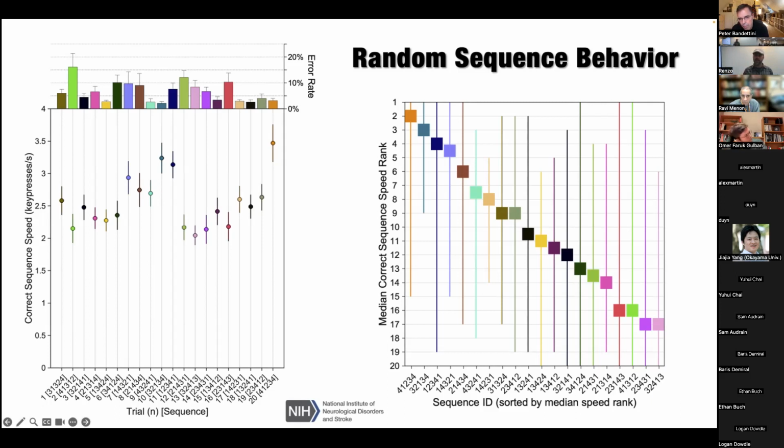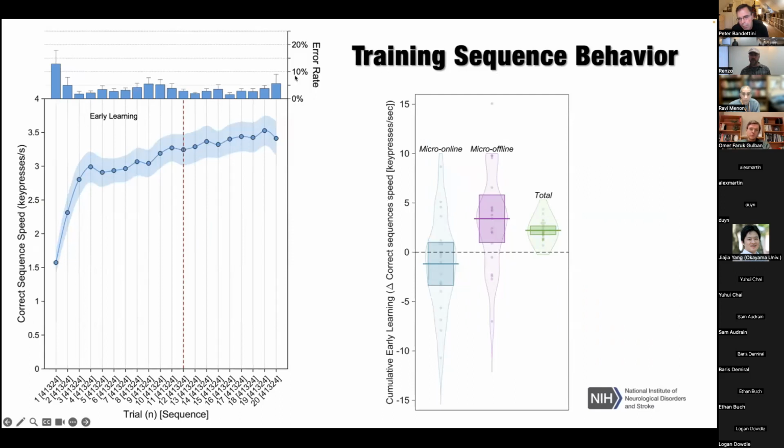I will say that one difference between the MRI environment and the MEG environment is that we see a slightly higher error rate. It's still in the range that we'd expect. It peaked here around 15%, but on most trials it was between 5 and 10% errors. That was for the training data set. This is what we expect to see, somewhere around 5%, where it peaks out after the sequence stabilizes. So it's possible that the error contributes in some way to the vascular response we're measuring, but we haven't looked at that in detail.